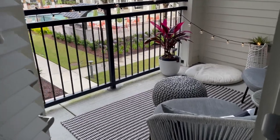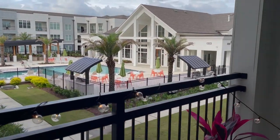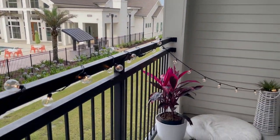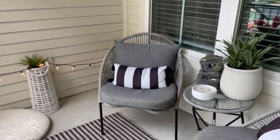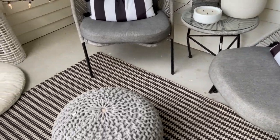All right, you guys, let's get into this patio. So I'm not the biggest fan of what my patio is looking like so far, because I will be moving next month. So I will be giving you guys some updated apartment tours and decor and things like that. But I did want to make my patio look like something while I'm still here. So this is what I came up with.